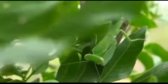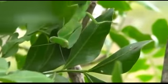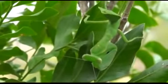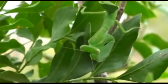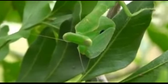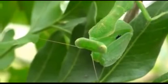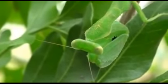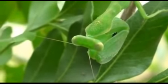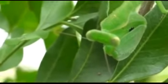And that is a leaf-like... Ooh, I've got branches in the way. Let me just give Brian a hand. That is a leaf-like mantis, praying mantis, and is using that superb camouflage to hunt for insects that would come and land on these leaves. But have a look at that. Even those fabulous grasping claws on the front of their body look like a leaf. Massive eyes on the head. Obviously, it almost has 360 degree vision.